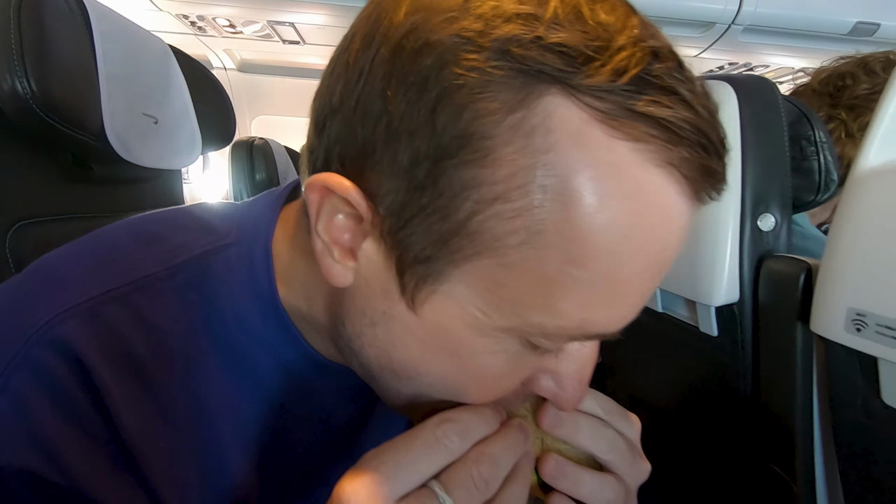Drink service has just come round. It was served after the meal, which made it a little bit strange, but anyway, I have my Sirok vodka and bitter lemon. Si, you've gone for a G&T. There was a choice of two gins and two vodkas on today's flight. Si, you've gone for a Tanqueray, or you could have had a Smirnoff Red, which is kind of gross, or Sirok, which is brilliant. So yeah, happy.